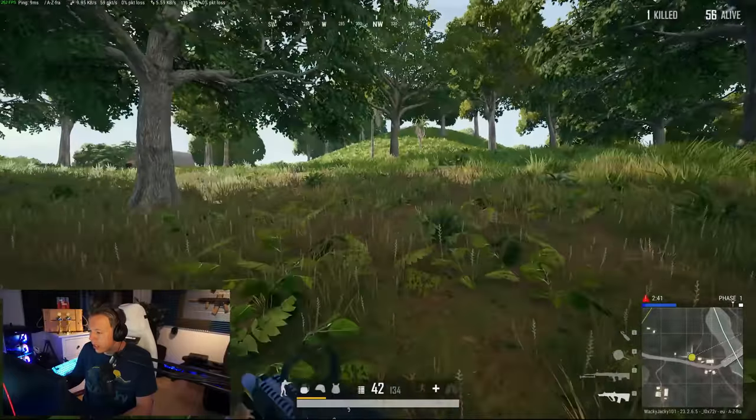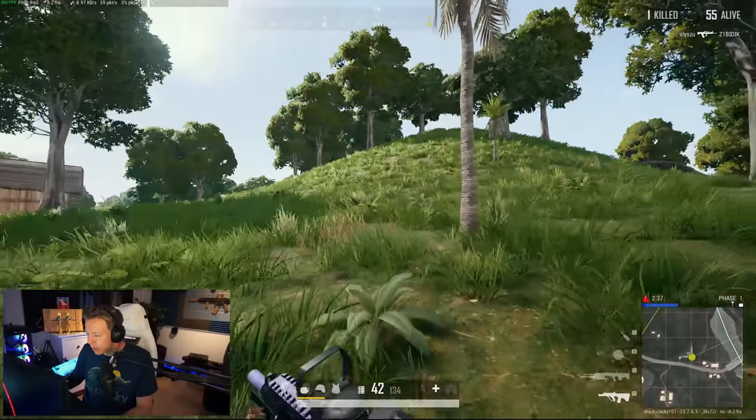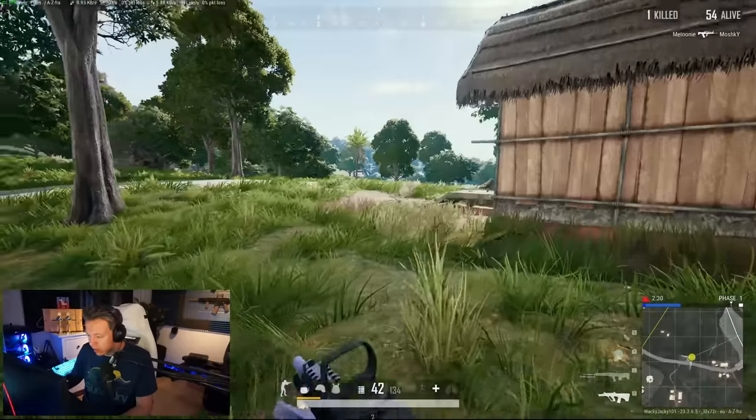As it is Sanhok, we gotta be ready for an enemy to attack us at any time. So we have to be super focused. But every time I look at my FPS, it's like, it's good.